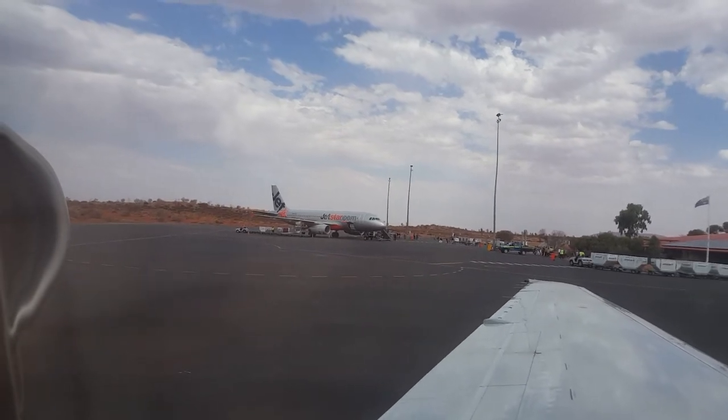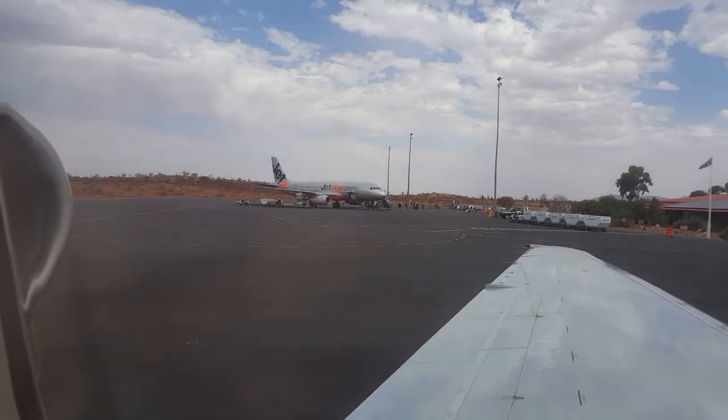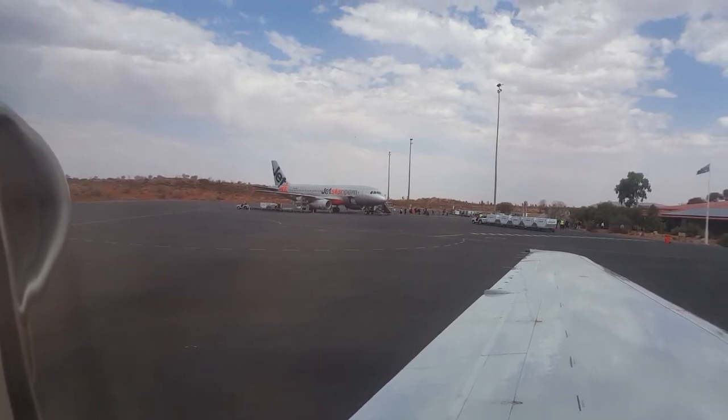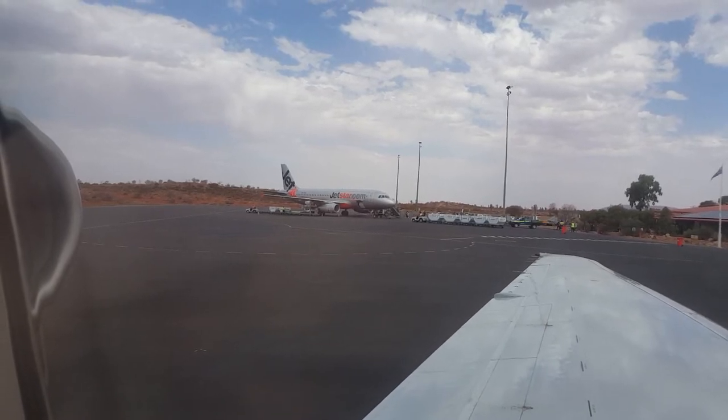Smoking is a fire hazard and is not permitted anywhere on this aircraft. This includes the toilets, which are fitted with smoke detectors. And just in case you've missed any of this, simply refer to our safety card located in your seat pocket.